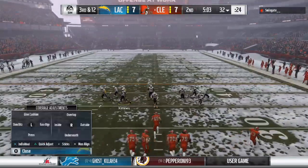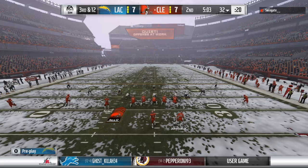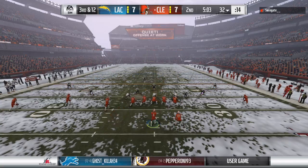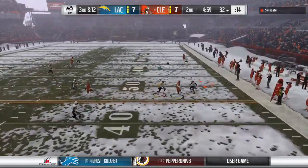An incomplete pass on that last play, and that means they'll need to come up with something here on 3rd down. Lucky 56. They go play action. Mayfield.